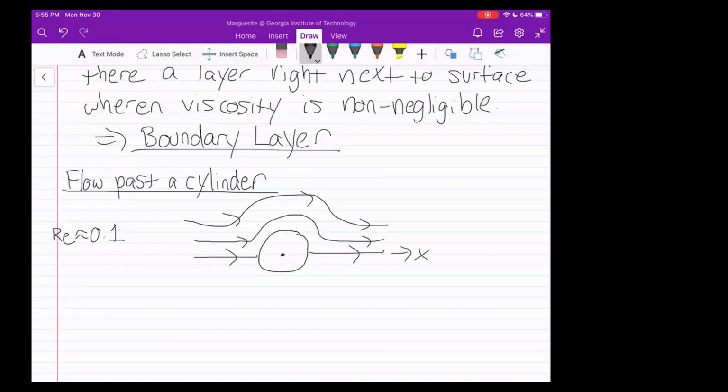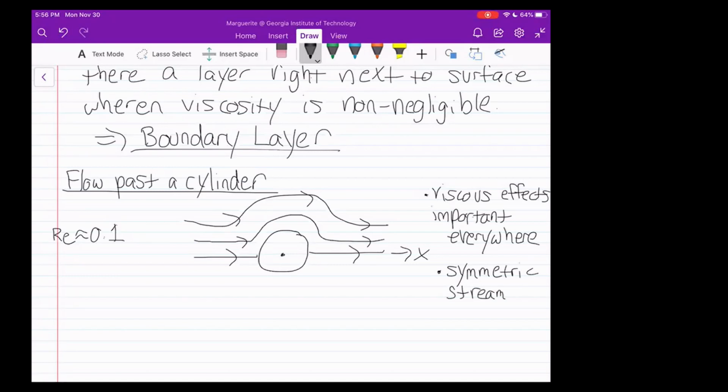And so at this really, really low Reynolds number, this flow cannot be considered inviscid whatsoever. So the viscous effects are important everywhere. And our streamlines are symmetric. So I didn't draw it for the bottom, but they're exactly the same, just flipped, mirrored. Okay, so that's at a really, really small Reynolds number.